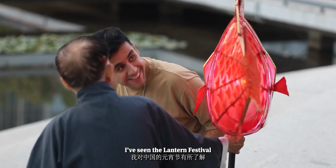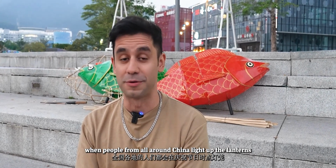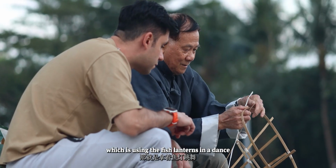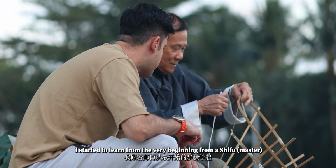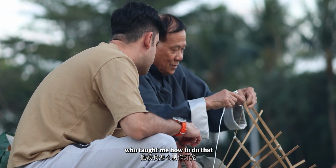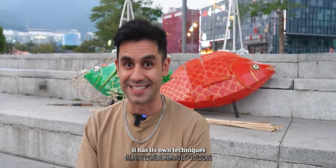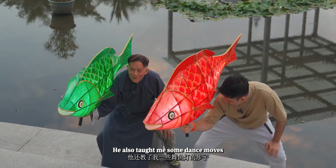I've seen this lantern festival where they light up all these lanterns all around China. But today we learned something new, which is something using the fish. We learned from the beginning with the Shifu teaching me how to do that. It's also quite tricky because it might seem simple, but it has its own technique. He was teaching me some of the moves for the dance.